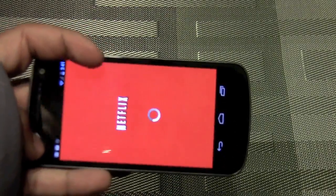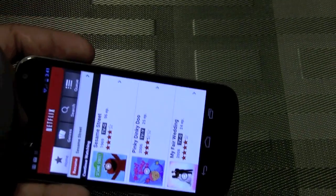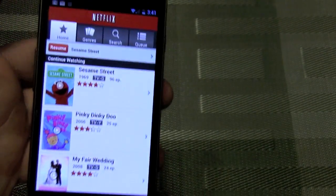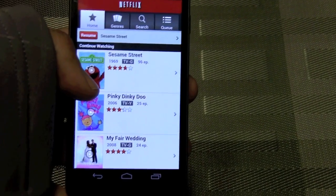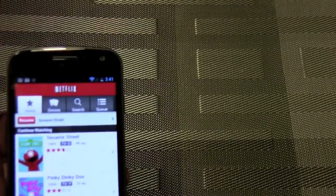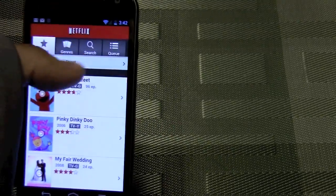Alright, I'll go ahead and launch Netflix here so you can see how the video play is. I actually use Netflix a lot, especially when I'm out waiting somewhere, the girlfriend shopping, or you take the kids somewhere to play. And I also let my kids watch a lot, as you can see, Sesame Street, Pinky Dinky Doo. One thing I like about Netflix is it's $7.99 a month, unlimited videos you want to watch. You can use it from 2 devices at one time, so if your wife has an account, or your kids have an iPod Touch, you can use it on your device while they're watching on theirs at the same time.